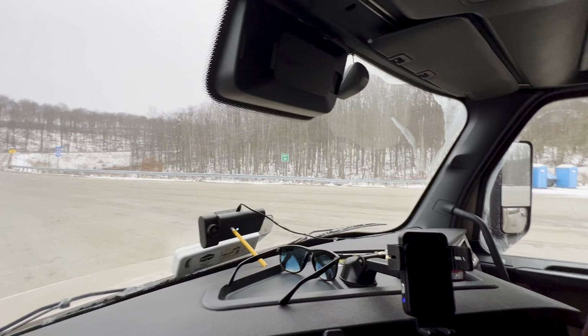We are scaled and good to go. Pretty heavy on the trailer, but I do have my tandem slid all the way up. That leaves me plenty of room to fuel as well whenever that time comes, so we're good to go.